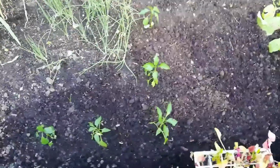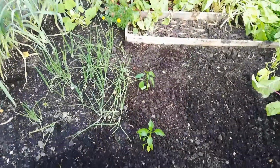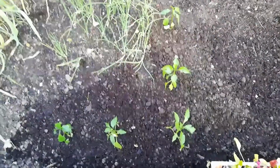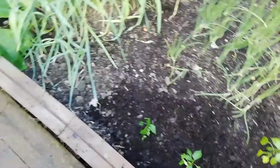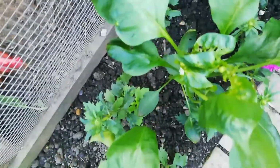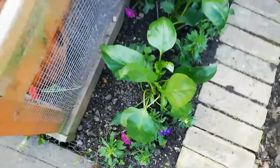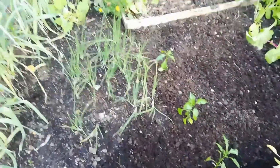What I have done is put out a few chili and pepper plants just to see if they're okay in the climate. I'm not sure whether they come to much, but I had far too many than I can accommodate in my greenhouses. So I've popped some out here just to see how they get on. If we just spin around, you can see I've got three in here and they're starting to produce fruit. So that's interesting that they're actually surviving and growing and producing peppers. And I thought, well, I'll put a few more out just to see what happens.